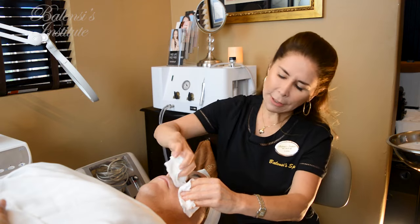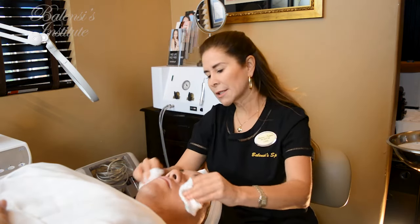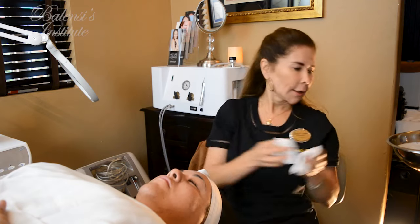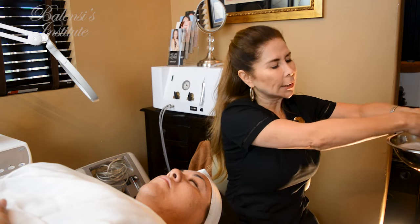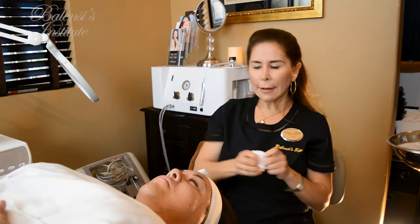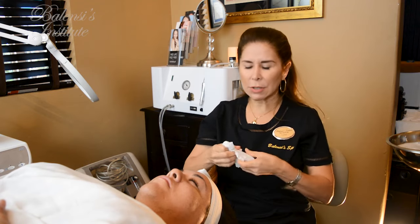I would recommend this peel for all skin types except rosacea. I had this peel done, and I have rosacea, and I have sensitive skin, and I was okay. But just make sure to skip the clients with rosacea.